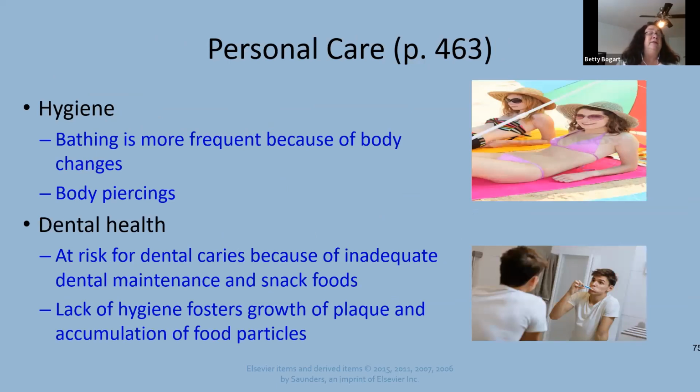Hygiene is they are bathing more frequently. They're getting body piercings. My son came home with a piercing in his tongue and I wanted to kill him. I'm like, who did that? You're 16. Nobody should be doing that. I just wanted it, Mom. And of course it got infected. And of course, that's what he told me. And then I had to do all my nursing care there.